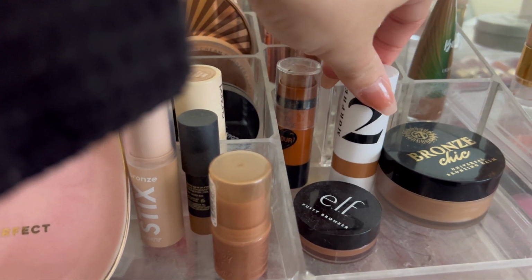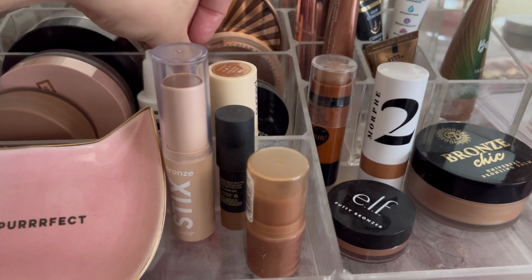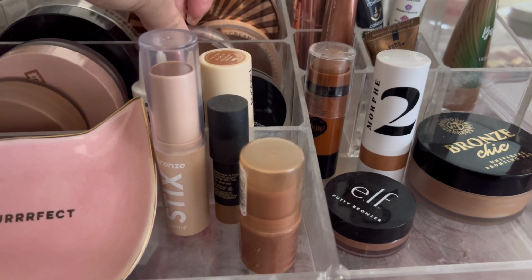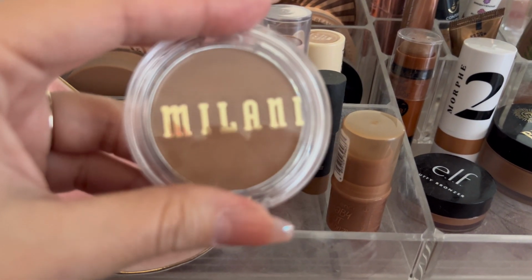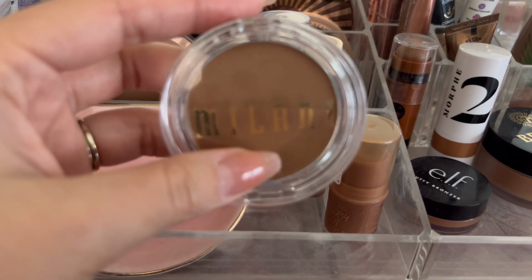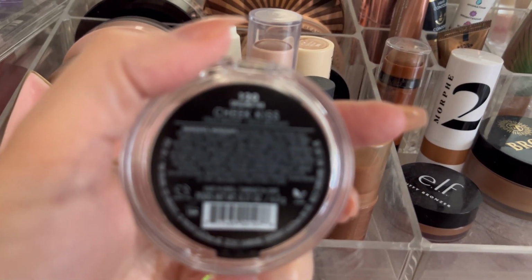I feel like this would go perfect with the look I'm going for today, but I just used that in a recent video, so let's use this because I feel like this is still a good hot topic, and I only used it I think once or twice, so let's go in with this. It's in the shade Spilling Tea, so yeah, let's use that.